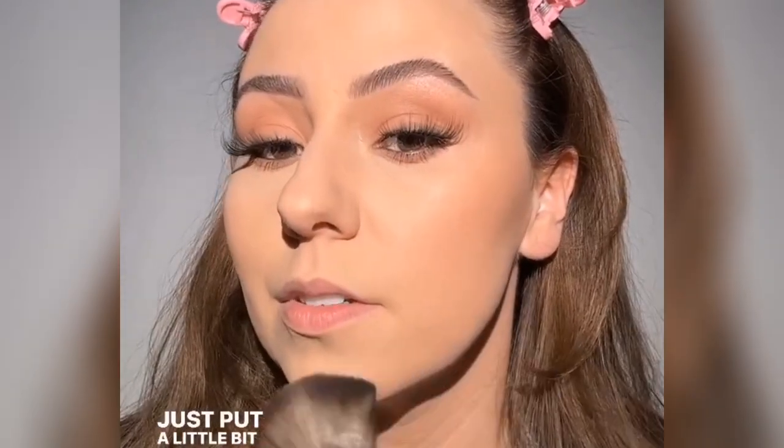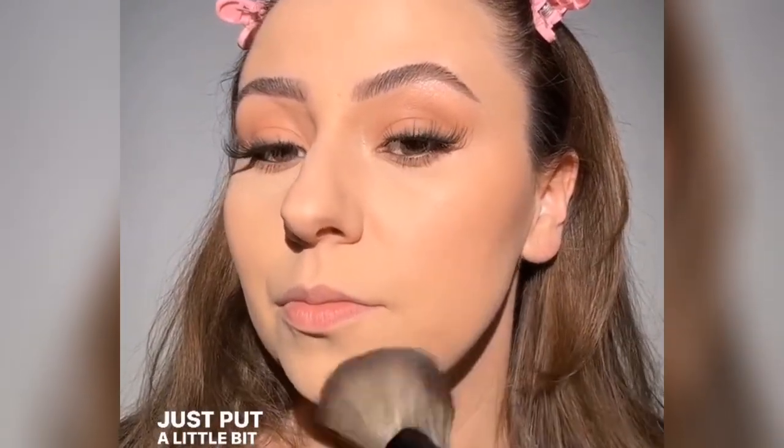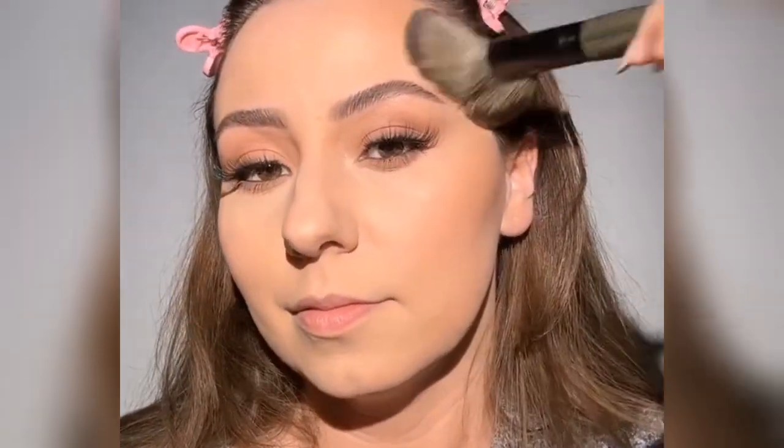Just put a little bit here just to match the chest. And then a little bit here. Nice. Gorgeous, right? It's a Too Faced blush. I know this color is very intimidating. Don't be intimidated. It's just how you pick it up on the brush. The brush does matter. It does. But just be mindful of how much you're picking up. I picked up one tap.